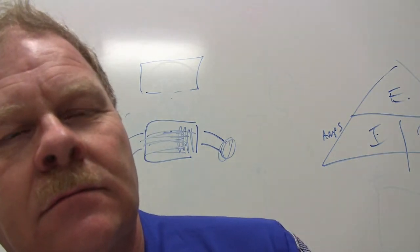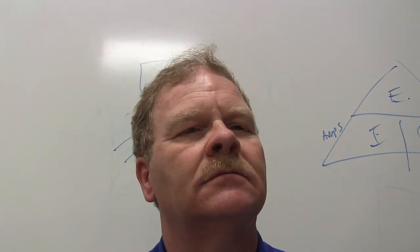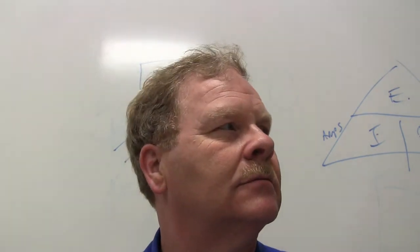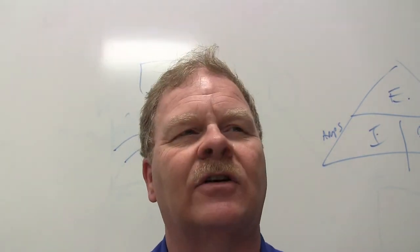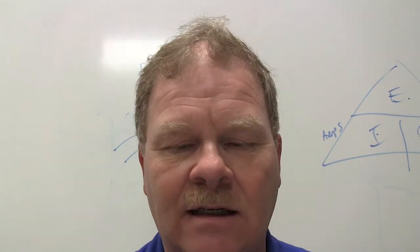Cooling by air, I mean, it's all, I'm gonna say, convection. Convection. Yeah, convection. So basically, the air is actually making contact. So it's conduction and convection. That's basically what that is.